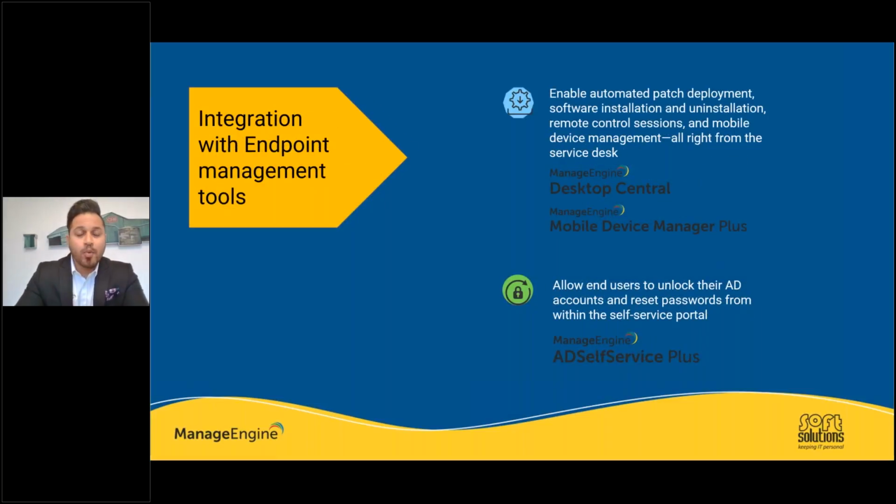Integration with endpoint management. Desktop Central is a unified endpoint management solution in ManageEngine's portfolio. And when you integrate Desktop Central with Service Desk Plus, Desktop Central is responsible for giving you a report on what the missing patches are, and if a user is requesting software installation or uninstallation, you actually use Desktop Central to do these tasks.